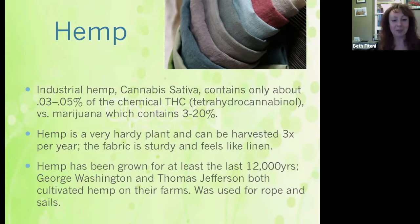And in fact, hemp has been grown for thousands of years. They say that George Washington and Thomas Jefferson both cultivated hemp on their farms. It was used for rope and sails and other things. They even say Henry Ford used it in some of the early cars. So it's a very versatile plant, and I expect we'll be seeing more of it growing in the United States, because it used to be a little expensive, I have to say, in terms of the alternative eco fabrics, because a lot of it was being imported from Germany and other countries where it was grown.